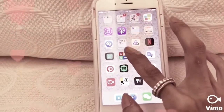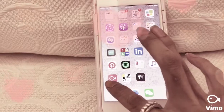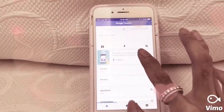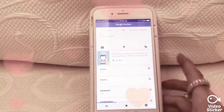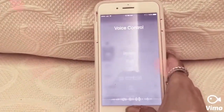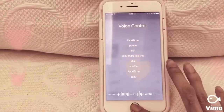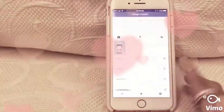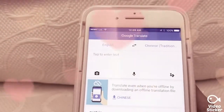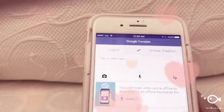And then I've got Vimeo, which is a video editor, and Google Translate that translates words from one language to another. I find this very useful because sometimes I write on my Chinese microblog, and you can just type in the word in Chinese and it will give it to you in English, or vice versa. So yeah.